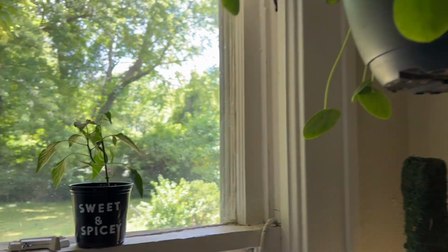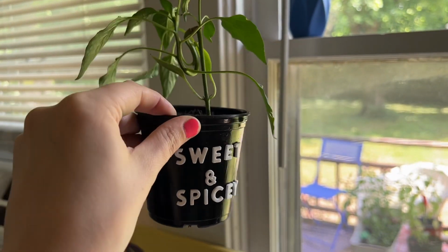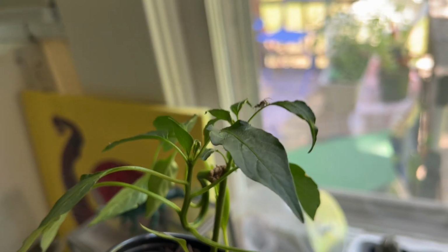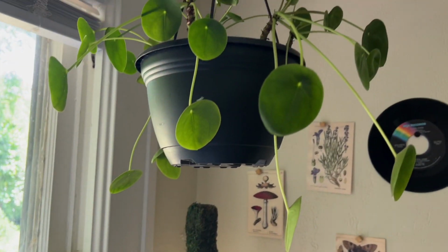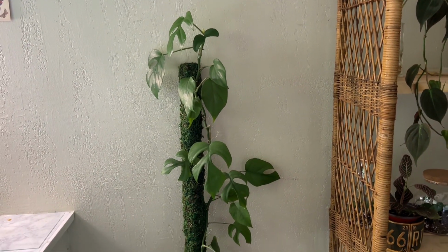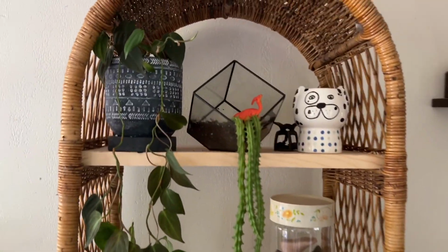Above there, in this windowsill, I have a pepper plant that I recently painted black and gave a little clear coat. It grew very oddly, kind of broke off, and then decided, oh, there's a little spider. So it kind of looks like a little bonsai. But anyways, there is Pilea peperomioides. Coming down next to this shelf, I have my Rhaphidophora tetrasperma. And on this shelf here, at the very top, I have my philodendron micans trailing down.